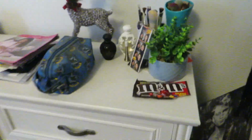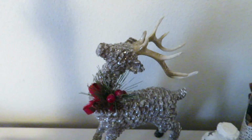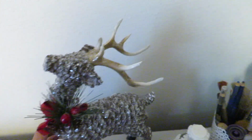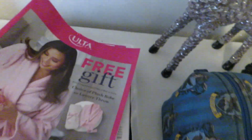Okay, so I feel like this is major progress. These two makeup containers were over on this side, so I wanted to switch it up a little bit. I had two of these on each side of the TV, but one of them broke, so I just moved this one in here, and I'm just going to keep that right here. I think it looks kind of cute. I have my makeup bag. I need to go through these magazines and stuff like that, you know? So I'm probably going to do that a little bit later.